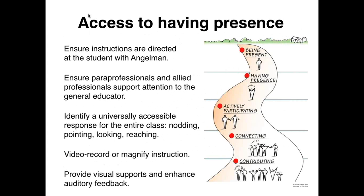So if our child with Angelman can nod, if they can point, if they can look, if they can reach, if they can look just in a certain direction, then we say, all right, everyone, rather than raise your hand, rather than calling out, look this way if you agree with this position. Nod your heads as you're reading aloud with the voice in your head, that kind of stuff. Starting to figure out how to give instructions to the whole class that our child with Angelman can also follow.